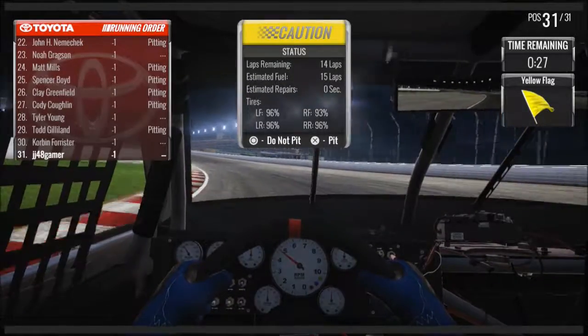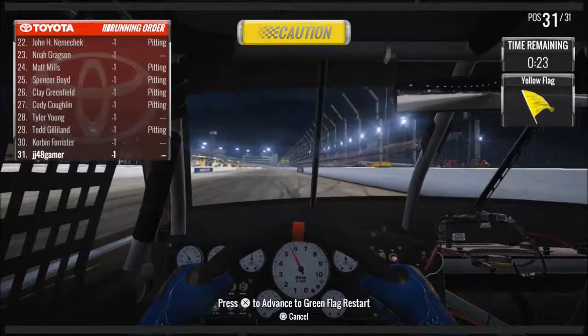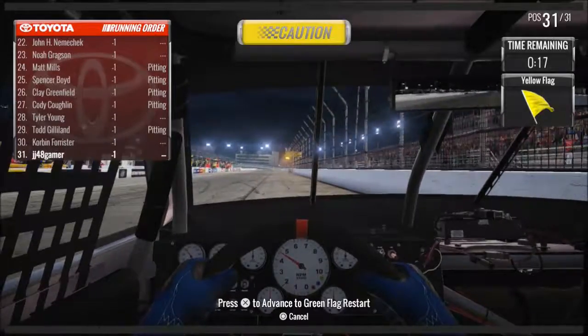And we have enough fuel to make it. Look how many people are a lap down. They're all pitting. Not too sure why. Obviously, Goodyears and all that. But we're not going to pit. We are not going to pit.